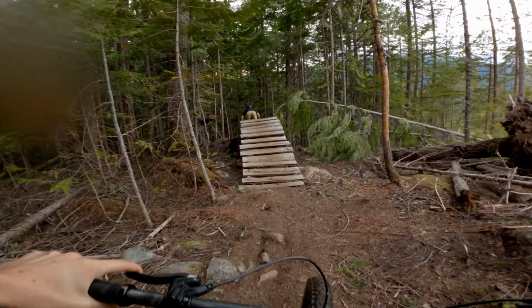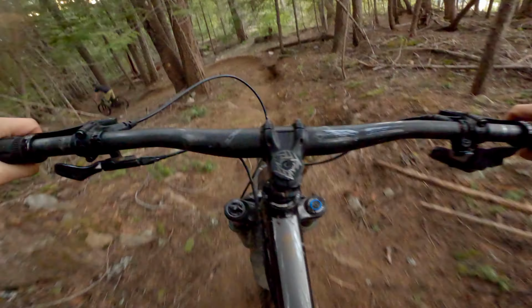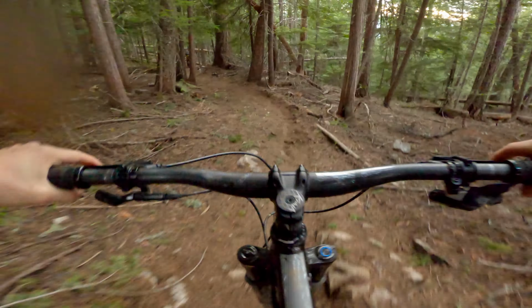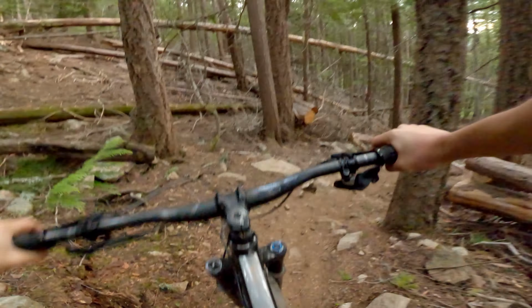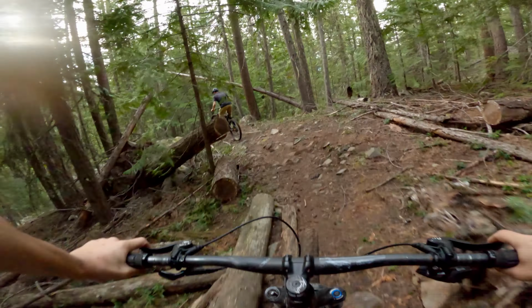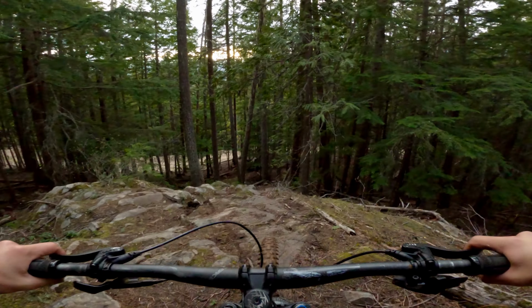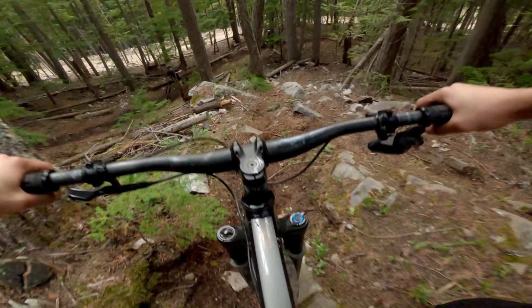We started out the ride by heading down Eli and heading out to check out the rock garden that I haven't done in a few years. Oh yeah, let's take a look at the rock garden. I'm gonna look at it. Haven't done it in years, now we got a crowd. This rock garden is quite gnarly and technical and definitely need to stay on your toes.